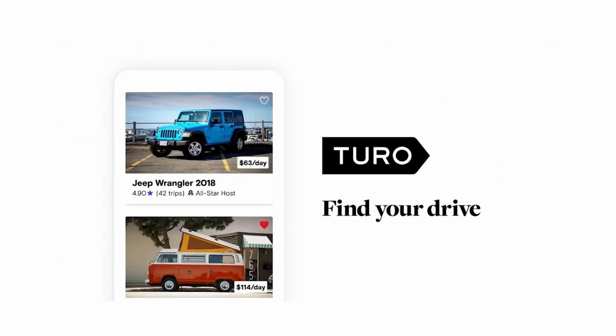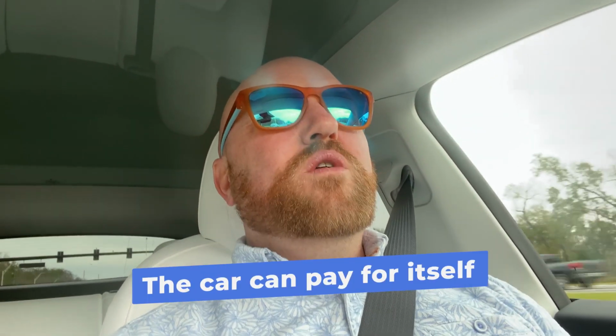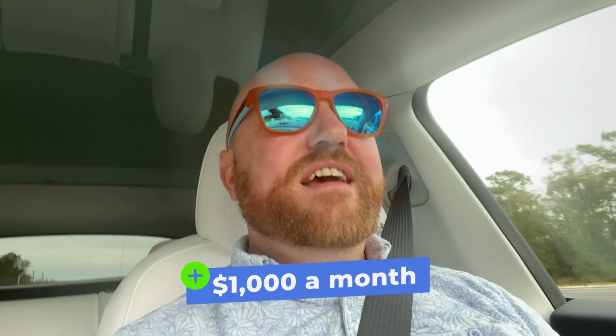But the fact that I'm going to put this vehicle, the one that I'm driving, on Turo and rent it out to others, and I'm going to give them all the perks. I'm going to treat them the way that I've been treated in the other vehicles. Now it can pay for itself. So imagine now I bring in $1,000 a month. I hope to bring in more than that, but let's say that from other people renting my car, I can make $1,000 a month that then pays my car payment.